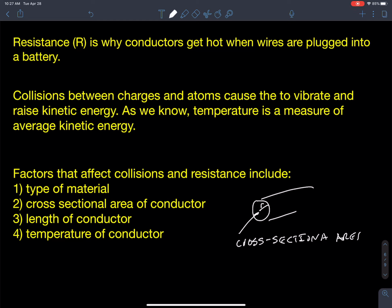Okay, so if I made a really fat cable, the greater the area, the more highways for those electrons to flow through that material. Okay, the more pathways it has to flow, there'll be less collisions between those charges as they're moving. So the greater the area, okay, the less resistance. The smaller the area, as I make that wire thinner, there's going to be collisions. There'll be more resistance, okay? The longer the conductor, the more chances I'm going to collide, okay? And if I increase the temperature, the atoms inside that wire are going to vibrate and probably make it more likely to collide.